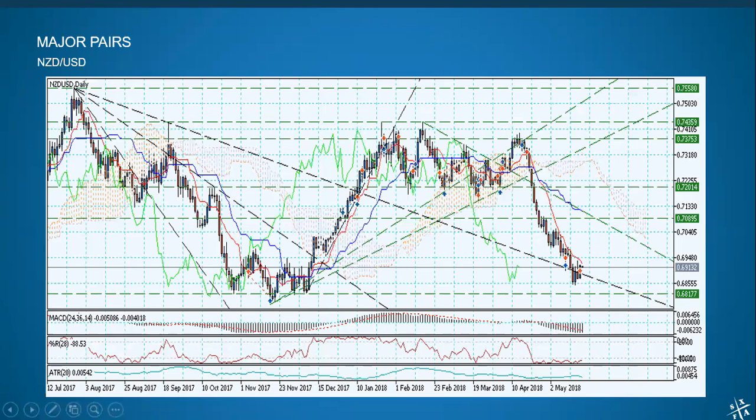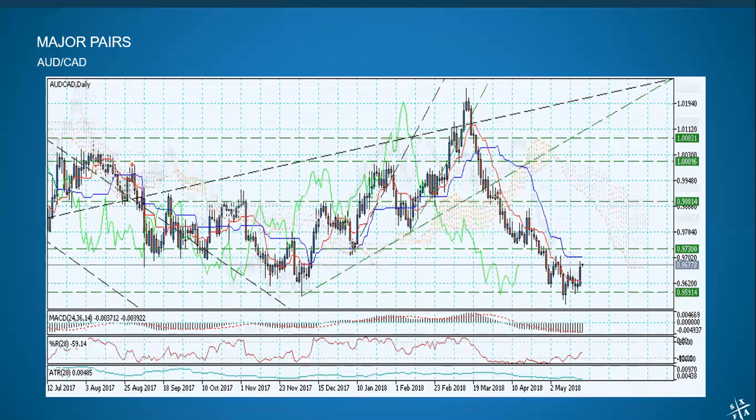Aussie Canadian, and as with the other Canadian pair, we looked at the dollar CAD. With the Aussie CAD, we see the same leaps and bounds, not as many as with the dollar, but still it goes from the bottom to the top and from the top to the bottom. This seems to be the level of support here at the very bottom of the chart. It's already bounced from that level and is starting to make its way up.